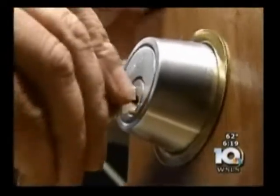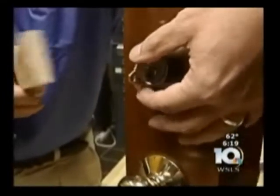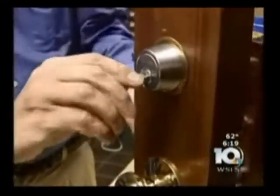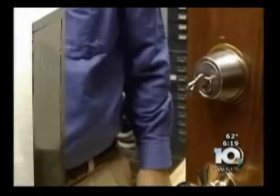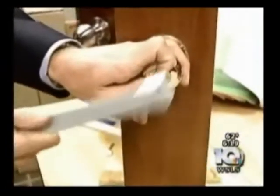The special key is inserted into the lock. When tapped, the tumblers tumble and the key turns. No damage to the lock, no sign it was tampered with. It's amazingly easy. It takes just a little bit of practice, but I've been at it for about 10 minutes now. This key is stuck, a couple of taps, and that key turns, and I've just bumped a lock.